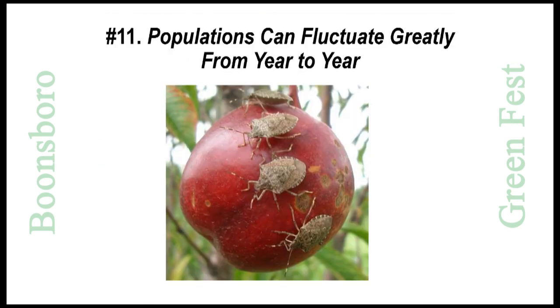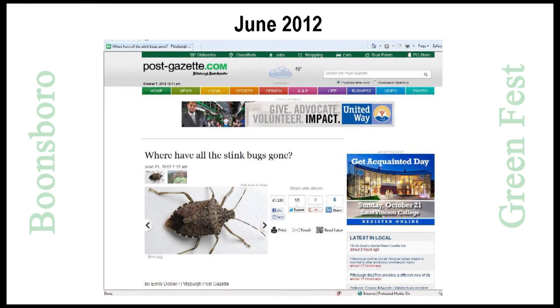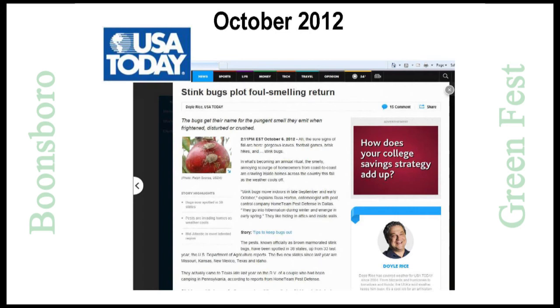Now, I'll give you a bonus. Number 11. Populations can fluctuate greatly from year to year. This is something that we have learned pretty explicitly over the last couple of years. Back in June 2012, this was the headline in some of the national papers: Where have all the stink bugs gone? There were so few at the beginning of last season. And then by late 2012, this was the headline in October on USA Today: Stink bugs plot foul-smelling return, because we knew we had more bugs. And in fact, we have data to show it.